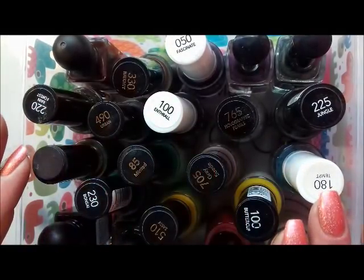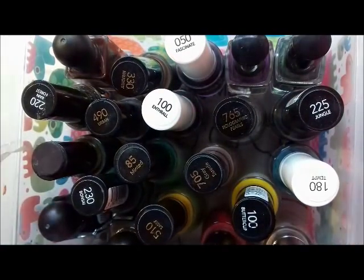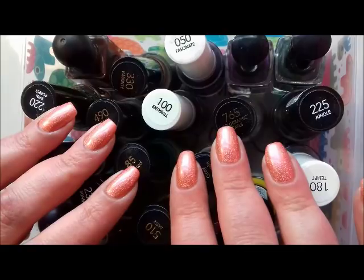So it's time for my Revlon Destash today. I actually don't have too many Revlons. These are all a little bit dusty because they were up on the top shelf.